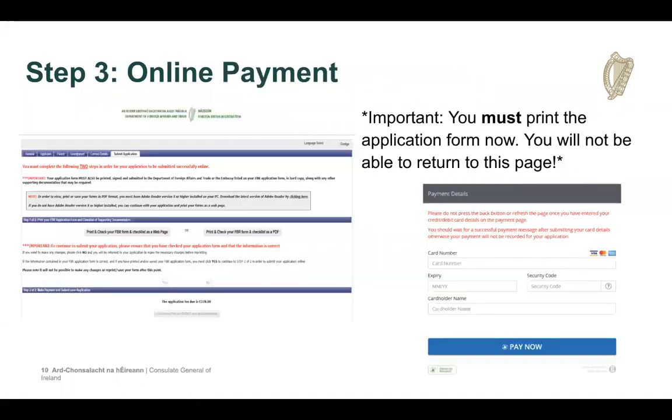Next, you'll submit online payment after completing the online application portion. Please make sure that when this screen on the left shows up with the red writing, you immediately print or save the FBR application that you have just completed. This is not an account that you can return to, so you must print the foreign birth registration form directly from this site or save it to your computer for future use.